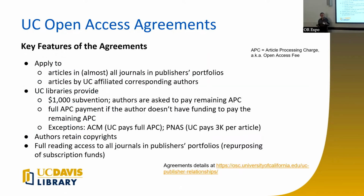The keys of the agreement: they apply to articles in almost all journals in the publisher's portfolio. And I say almost because there are always some exceptions in journals that are not covered for this or that reason, but in general, it's all the journals in the publisher's portfolio. It applies to articles by UC affiliated corresponding authors, so that's also important. It only applies to corresponding authors.